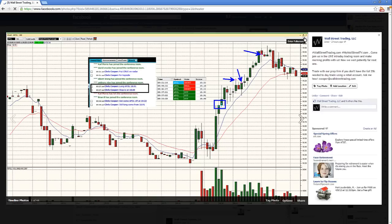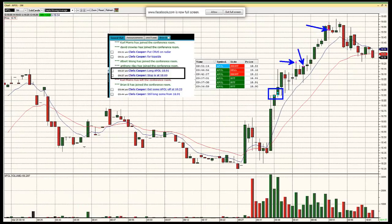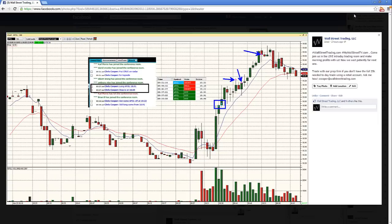This is a trade from this morning. I'm going to expand it for you guys here. This is an APOL trade. This morning I got long at 1890. I sold some at 1920, sold some more at 1917, and sold the last piece at 1950. You can see here we called it right out in the chat room at 9:37. I typed it out in the chat room, and we have the trade orders here, so you can see that it's the real deal, Holyfield.